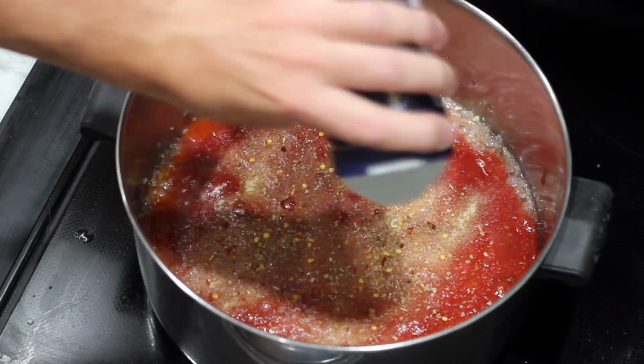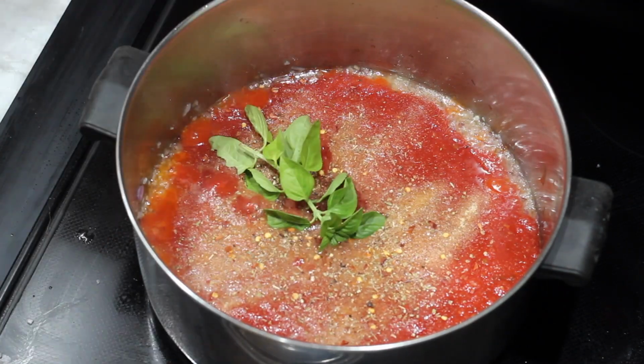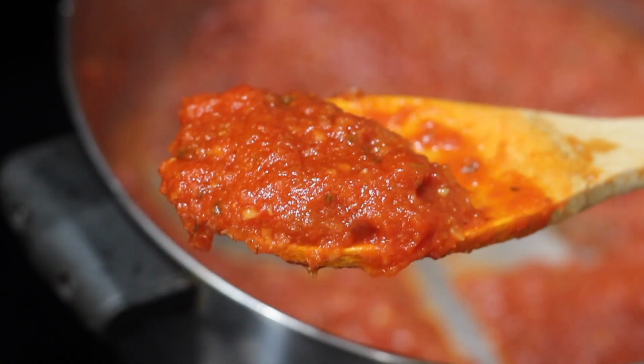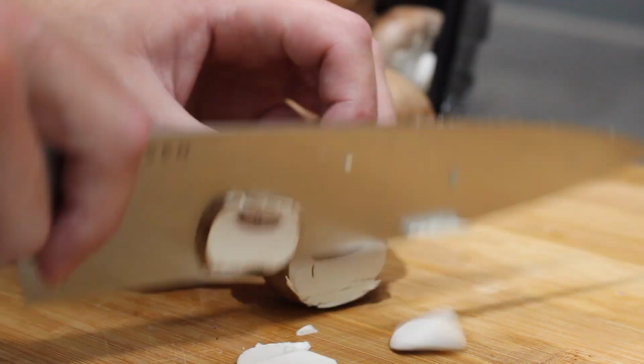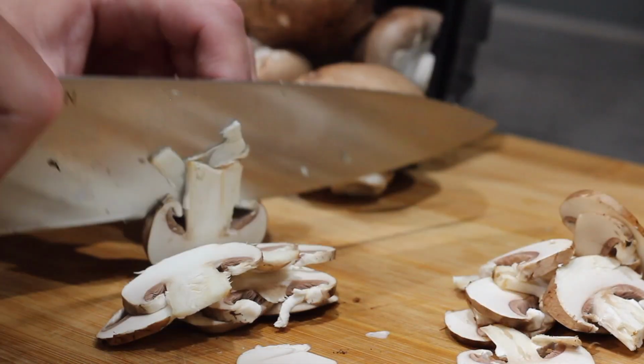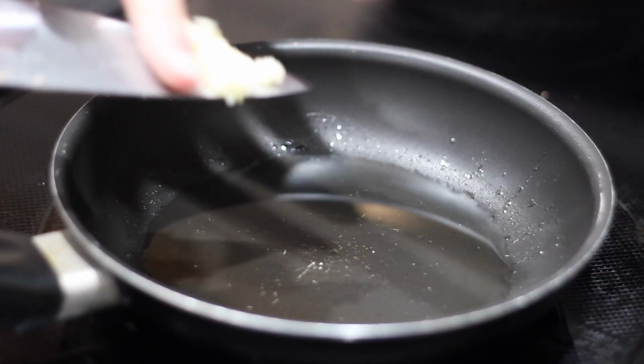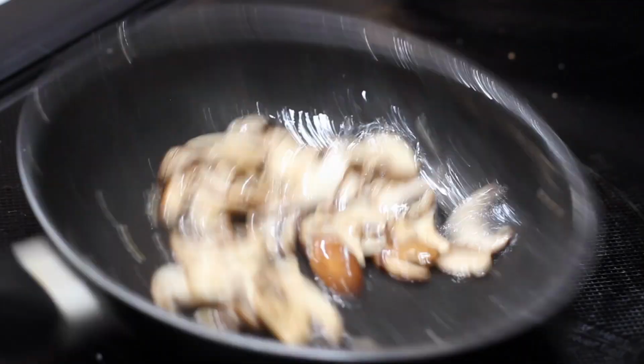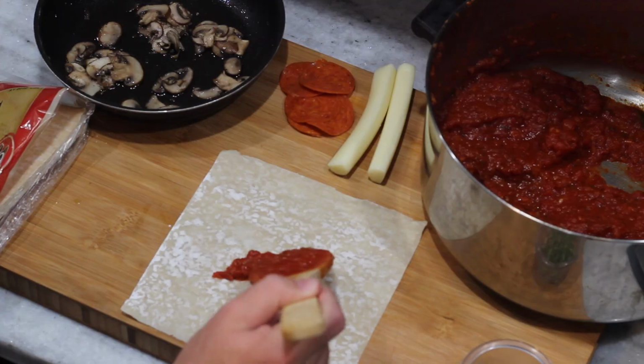Also, being that my favorite pizza to order is usually mushroom and pepperoni, that's what I'm gonna throw into my egg rolls. I just quickly prepared my mushrooms by cutting them nice and thin, sauteing a little bit of garlic and olive oil, and then sweating them down with some salt and pepper until they become nice and tender. And with that, the rest of this process pretty much went the same.